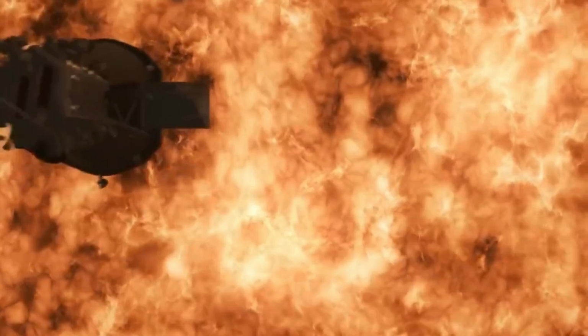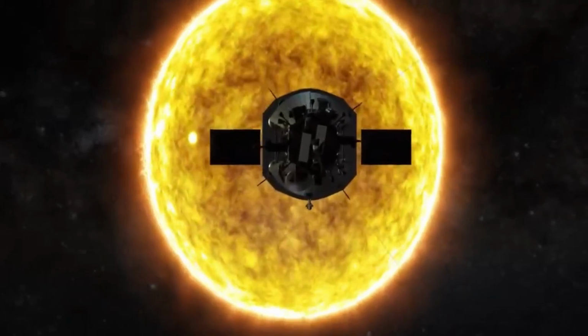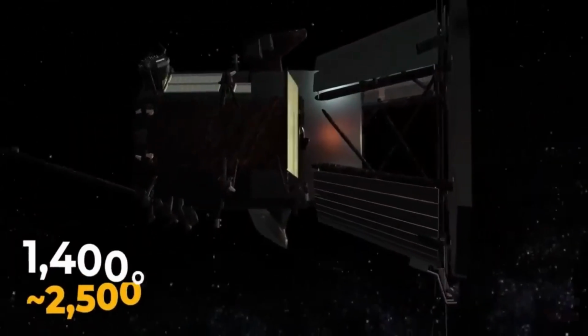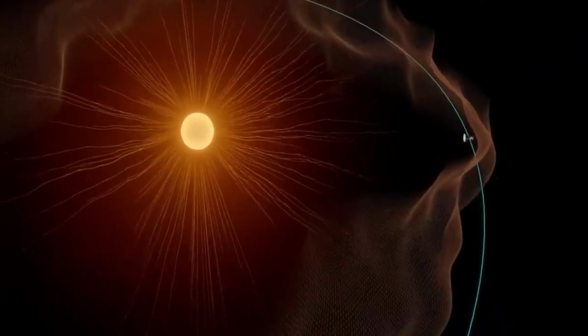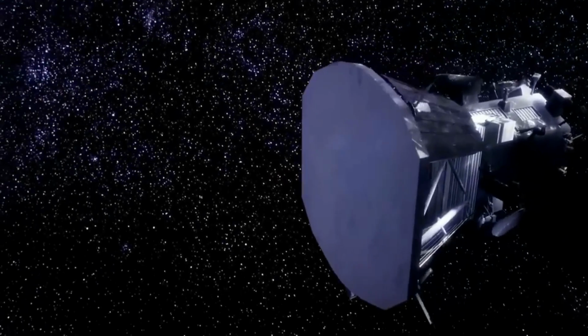According to project scientist Nikki Fox, the team describes it as the most autonomous spacecraft that has ever flown. If the shield were not between the spacecraft and the sun, the probe would be damaged and become inoperative within tens of seconds. Not only is the Parker Solar Probe studying the sun, it is also powered by it.